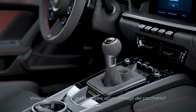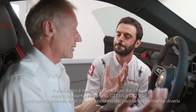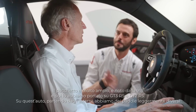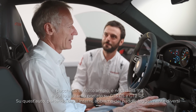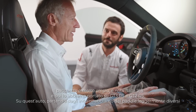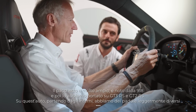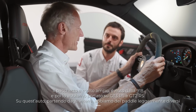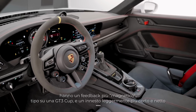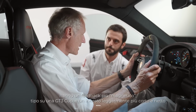Weissach package. Can you explain to us some of the details of the package itself? The package is huge. The package is known since the 918, to be frank, and we carried it over in the GT3 RS now and the GT2 RS, as a matter of fact. And the Weissach package that's available for this car, if we start from the inside, has a little bit different paddle shifters. They're bigger, like in a race car. They have a different magnetic feel to them, like in a cup car.